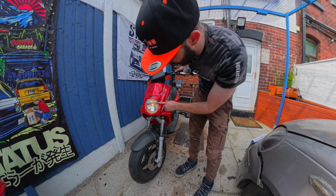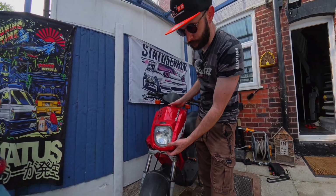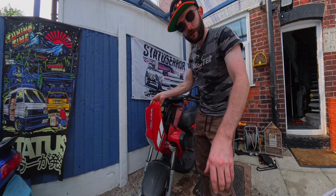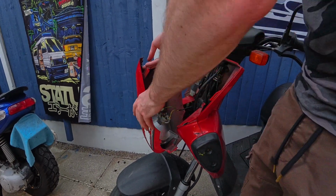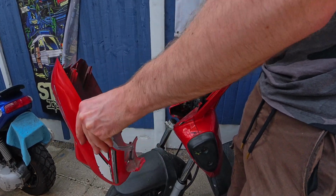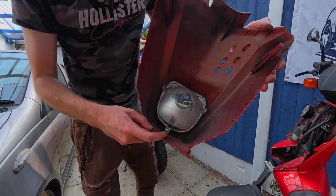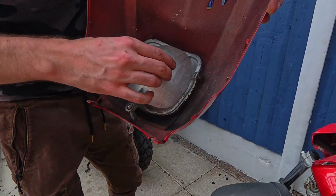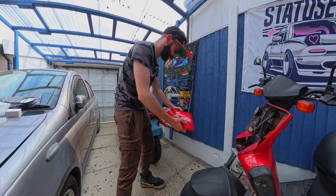So that's full beam, and that should be dip beam, and it's not. My camera died again, but it's just 4 screws, 2 underneath and 2 on top, and then that gives you access to the headlight in here. Twist that out, give it a pull. Yeah, as I said, see how you've got a spring in here and a little adjuster for the headlight to adjust the headlight. The other bit just sits in there and that's it. Not a very good design, I guess.